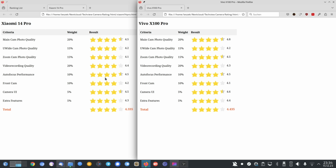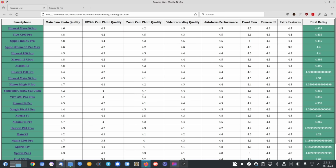And this leads us to the total ranking. Let's take a look at the ranking list. Close this down, go to the ranking list, and there we can see it. It's listed here under the Huawei Mate 60 Pro, but basically it should be on par with the Huawei Mate 60 Pro, just like the Apple iPhone 15 Pro Max is on par with the Huawei P60 Pro with the same points there. So as you can see here, the Vivo X100 Pro has the same kind of points, 4.435, as the current leader, the Mate 60 Pro.